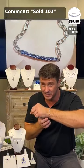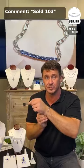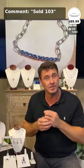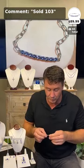I can't imagine this being any lower than $89.99, which is unbelievable for nearly 3 carats and that much silver too, ladies and gentlemen. But give it a shot. You never know. Try it with every single item that you purchase, and you should be thinking about purchasing a lot of these, folks. The Tanzanite, you're going to see evaporate before too long.